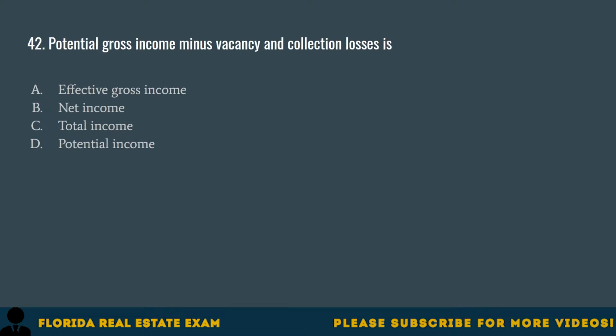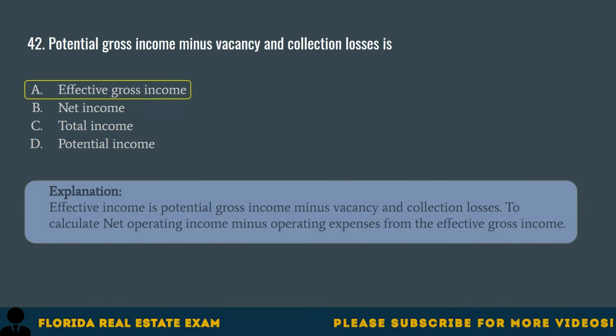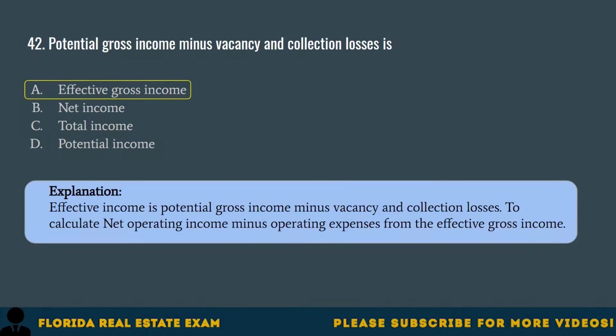Question 42. Potential gross income minus vacancy and collection losses is A. Effective gross income, B. Net income, C. Total income, D. Potential income. The correct answer is A. Effective gross income. Effective income is potential gross income minus vacancy and collection losses. To calculate net operating income, subtract operating expenses from the effective gross income.